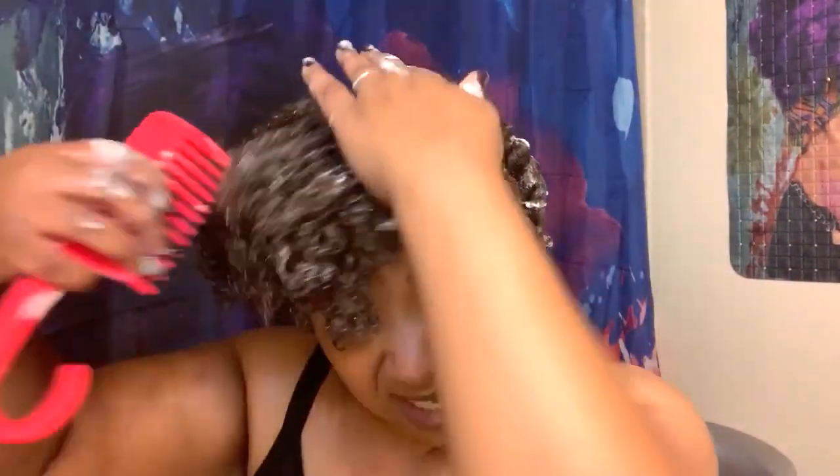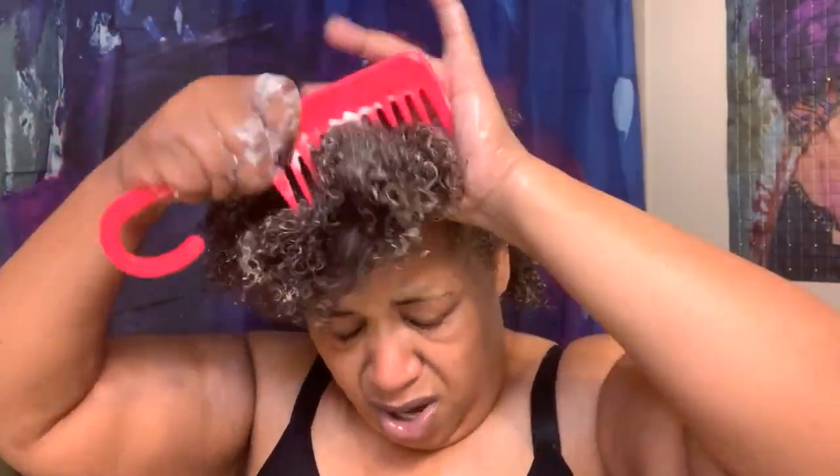So I am just going to comb through, detangle my hair with this conditioner on there. I may let it sit for a few minutes. I don't know exactly if it says I need to let it sit for a few minutes or not, but it feels so good to my scalp that why not? Like, why wouldn't you, you know?